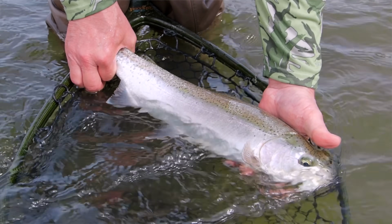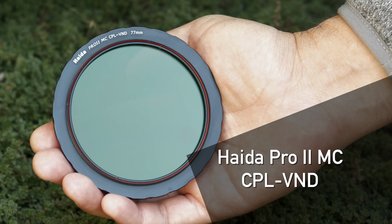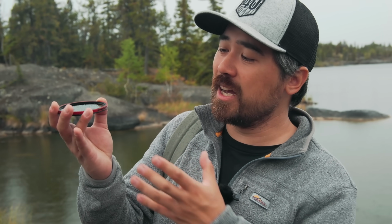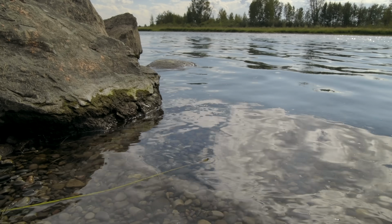So one tool that worked really, really well for me was actually the brand new Haida variable ND and polarizer together. Now, Haida call this their Pro 2 circular polarizer / variable ND 2-in-1 filter, and it really does put everything that I need for our shoots in one filter. So I can adjust my ND levels anywhere from 3 to 7 stops, which is a perfect range for what we're usually shooting, but I also get that polarization effect just by rotating the red ring.